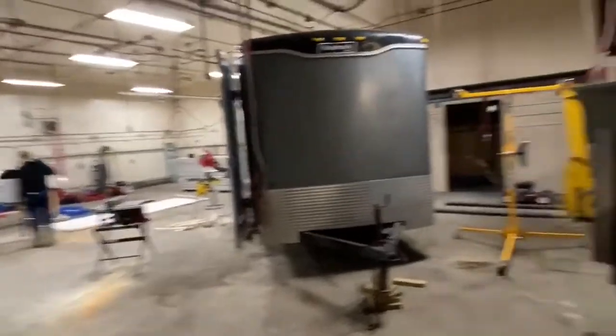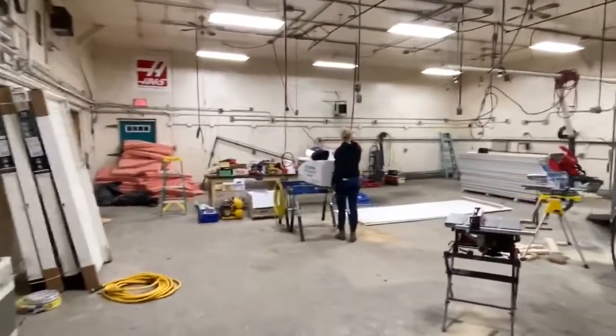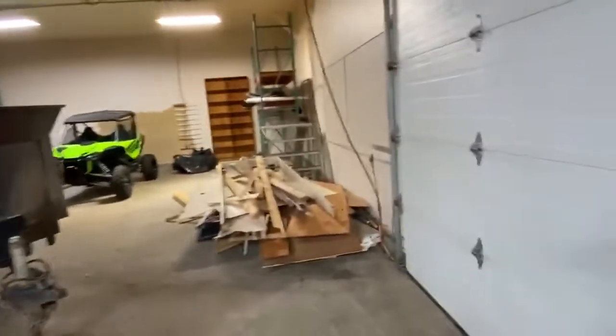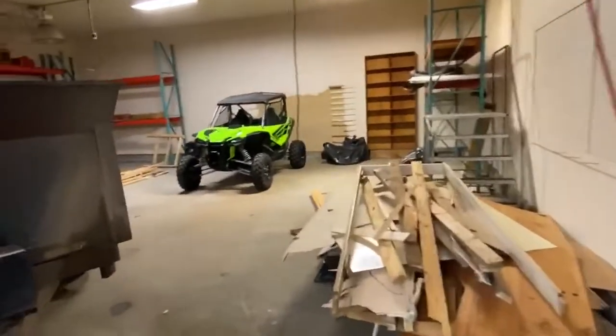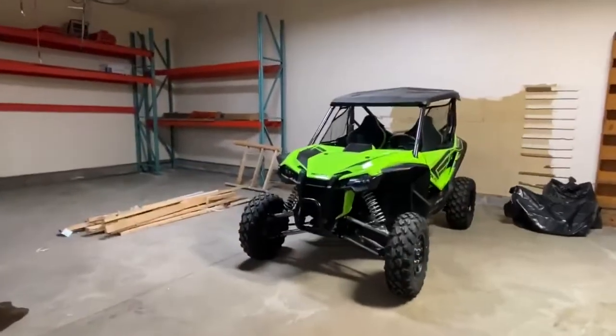But yeah, plenty of room to expand. We own this building, so we'll be adding on to it eventually. We have a little bit of a decent sized lot here too, so can definitely utilize that. But yeah, keep an eye out for future videos.